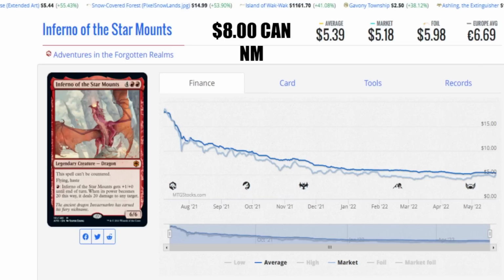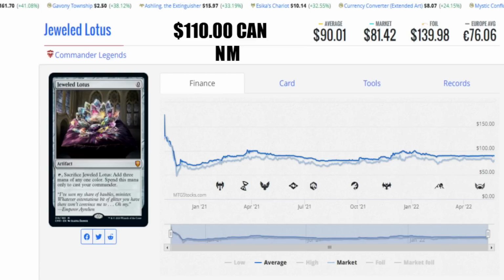Now, the last card I want to show you guys today, Jeweled Lotus, Commander Legends. That is the OG original. Wizards looks like they're not putting it into Baldur's Gate. Like, it's not going to show up. We have no Jeweled Moxes by the look of it. None of my dreams have come true of them expanding on the Jeweled series, which means this card will start to climb.